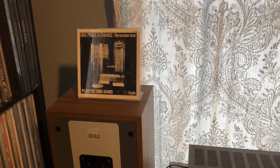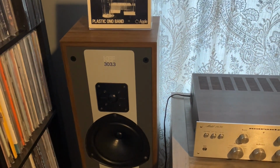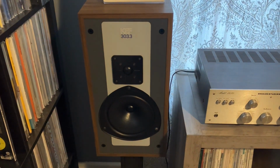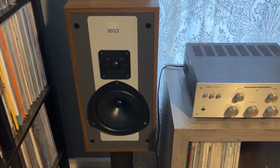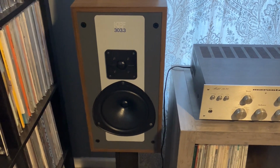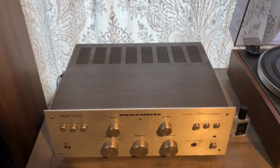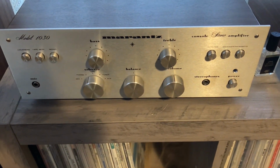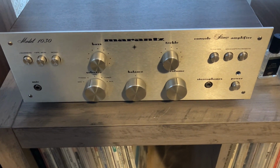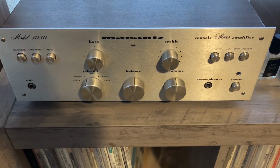So I've changed my system a bit since the last tour. Let's start with the speakers. I'm now using KEF 303.3s. It's a great sounding speaker, great looking speaker. These were made in England in the 80s. I'm not sure what year specific. I changed out my Marantz for another Marantz. This is a 1030 model integrated amp. Amazing sounding amp. Not the most powerful, but the sound quality is just stunning. This is a great piece of equipment.